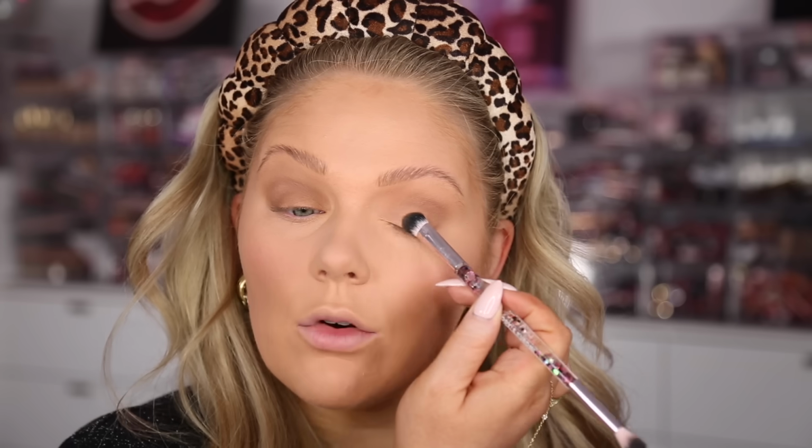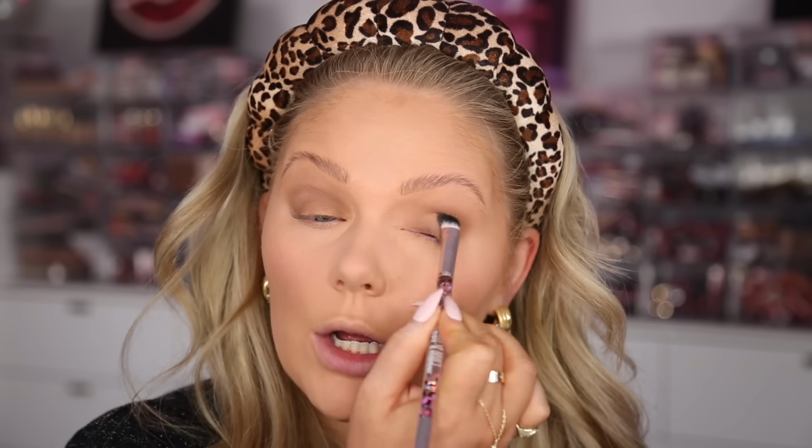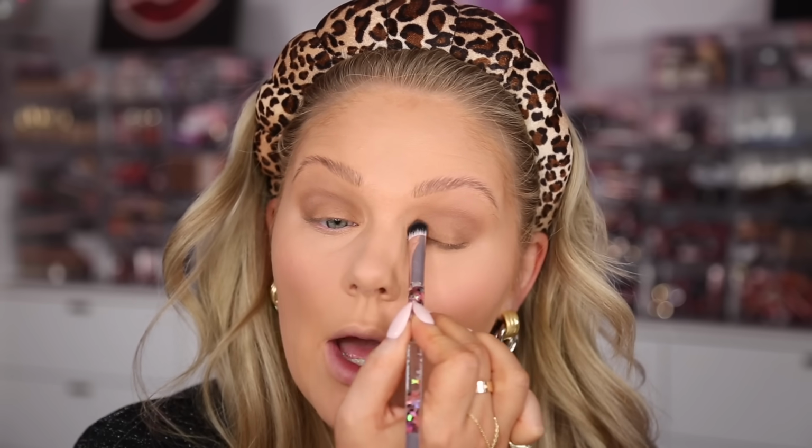what it was. I normally always do a lighter color on the lid, but I'm switching it up today and doing a little bit of a darker color to really give us that true smoky eye. And then I'll place the lighter color in the inner corner just to brighten that, and right beneath the brow. And then I'm just gonna buff out the lower lash line to smoke everything out.